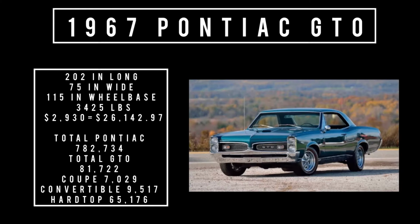Let's talk specs. 202 inches long, 75 inches wide, 115 inches is the wheelbase that it rides on. 3,425 pounds is how much it weighs. Price, $2,930, which is equivalent to you spending $26,142.97 in the year 2022.